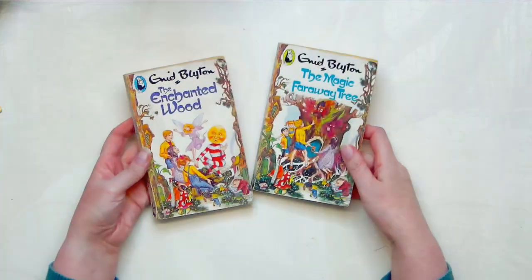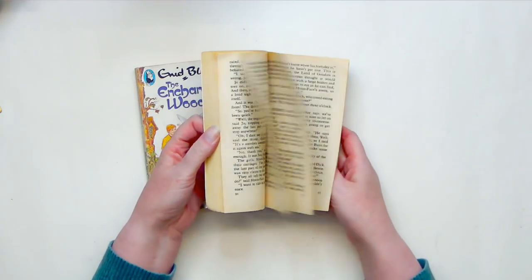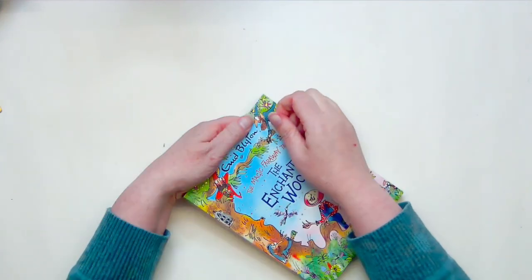So here are my childhood books. I still have them. They're very well loved and falling apart, very yellowed as you can see. I didn't want to craft on those ones because my granddad bought them for me, so they're very special.